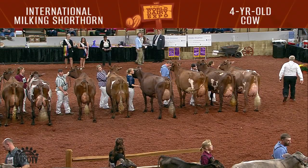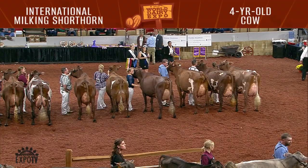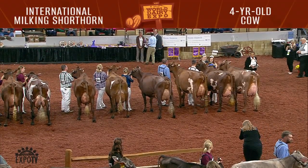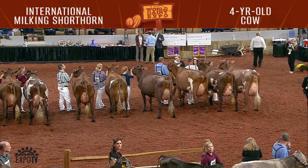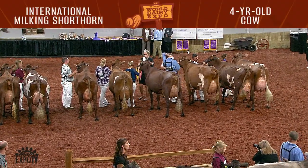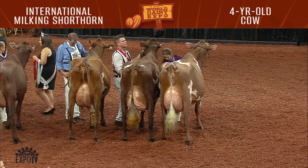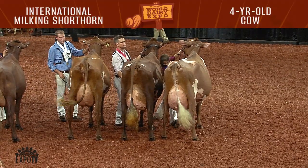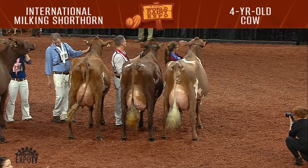Judge Banky has completed his placings in the Milking Shorthorn 4-year-old cow class. I'd like to ask our junior exhibitors to please take a step forward. The second place junior is entry 1595 BDF Polaris Abbey, shown by Taylor Graves of Danville, Kentucky. Third place in the class goes to entry 1591 Core Star PVF Love Spell EXP, shown by Jason and Leah James of Mineral Point, Wisconsin.